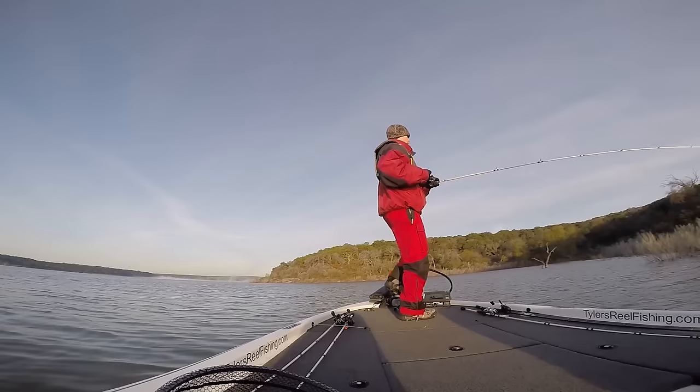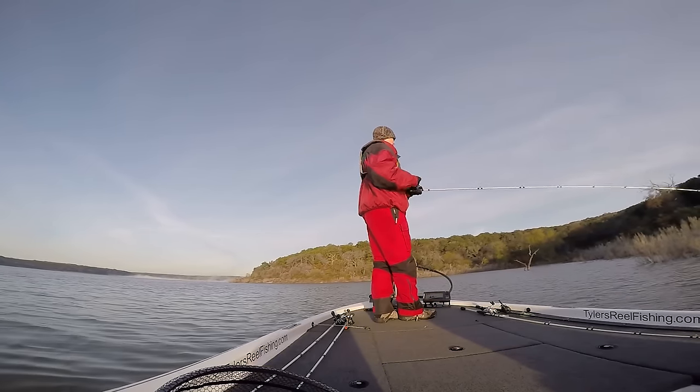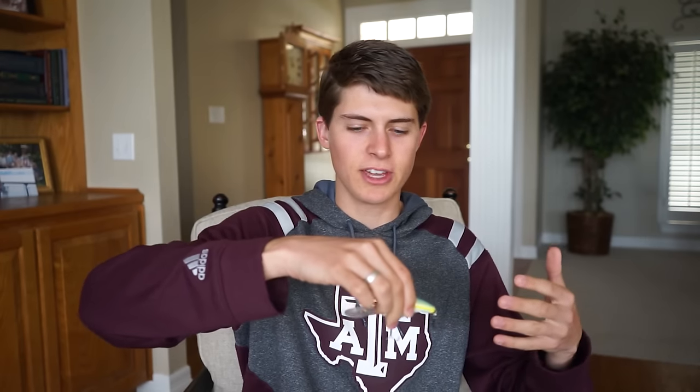What I did is a common technique for crankbait fishing: you crank it 3 or 4 more times really quickly, just go 1, 2, 3, crank, and stop. That fish is probably still sitting there. When you stop a crankbait really fast, it'll do a 180 and sit there just like this. The fish is still watching your bait go away, and all of a sudden it stops.